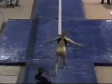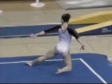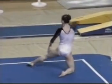Comes a dismount, a double full, and trouble again on that dismount. And Bill, you can see that's a perfect example of how one mistake on the balance beam can lead to another. Okay, the Sooners on the floor exercise.